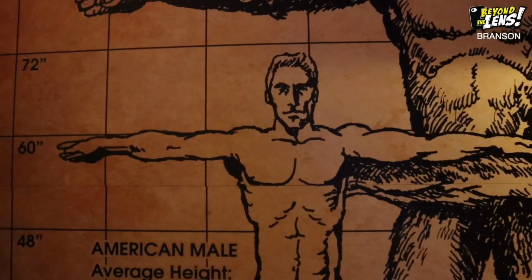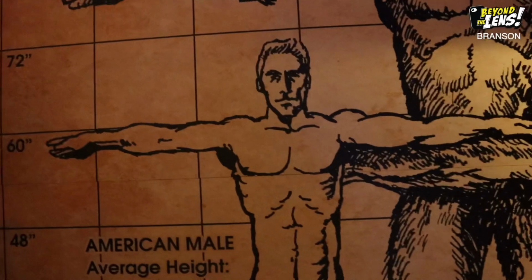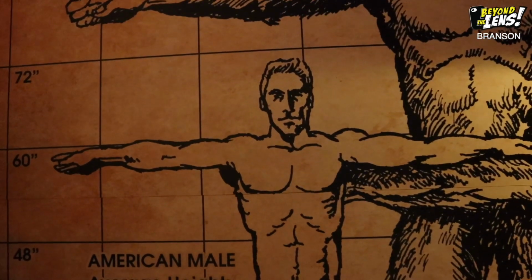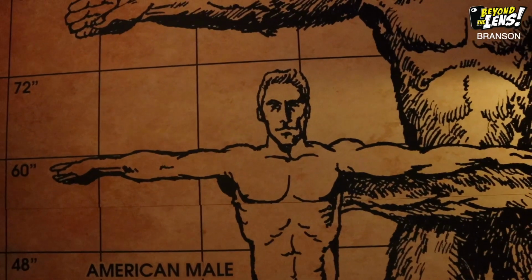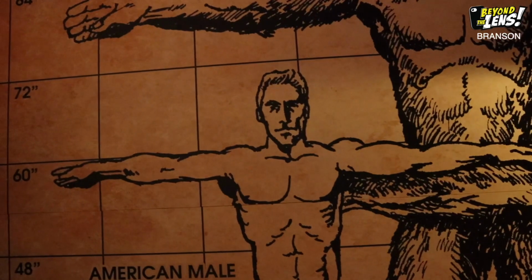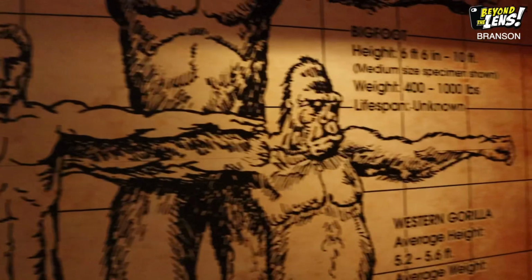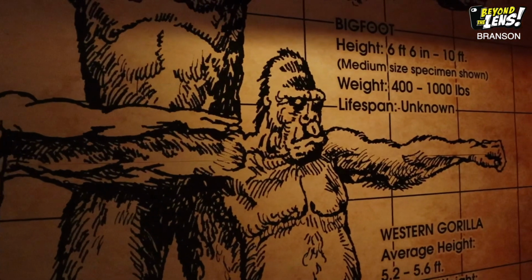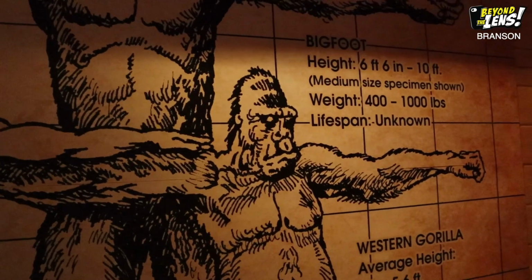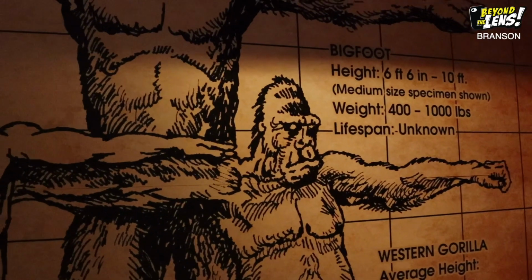So this just goes to average out the average man versus his counterparts here. So 5 feet, almost 6 feet, and averaging approximately 195 pounds. He lives approximately 75 years. Then we get over here to a western gorilla, which we're commonly compared to, and they're actually shorter. They're about 5'2" to 5'6", but they weigh 300 pounds and they only live 50 years.